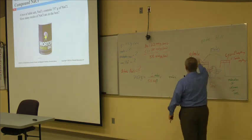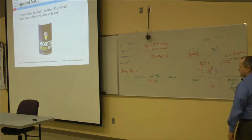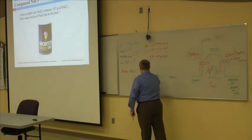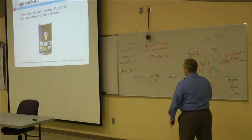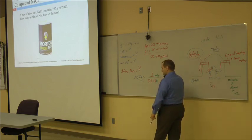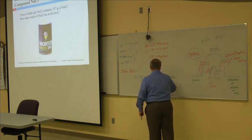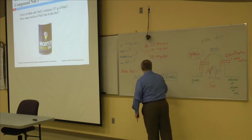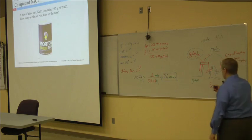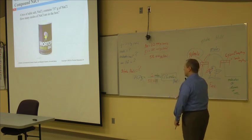And we used this conversion factor right here, grams over moles. Only this time we had to invert it just to make the units work. Okay? Notice the units cancel. So 737 divided by 58.44 is 12.6. 3 significant figures. 3 sig figs here, 3 sig figs there. Okay, so that's how many moles of sodium chloride we have.